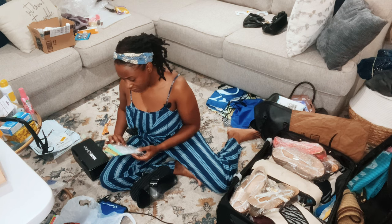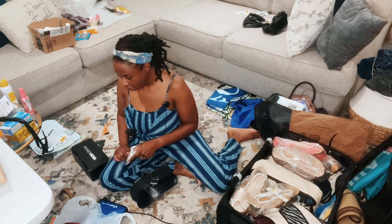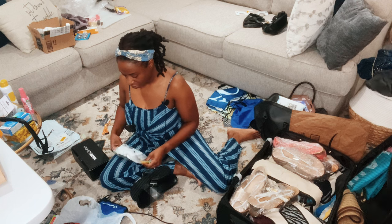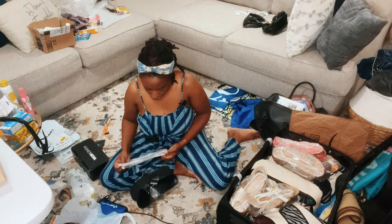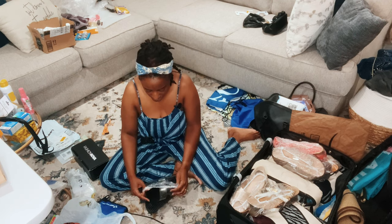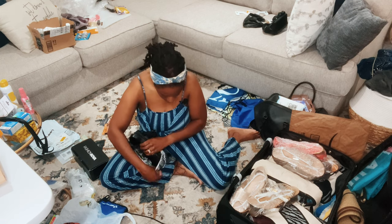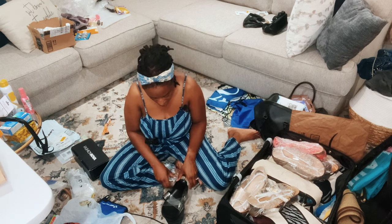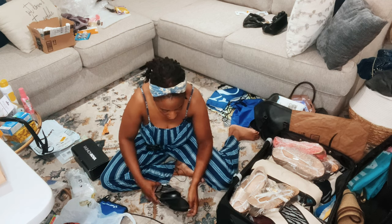Hopefully I have enough of these because I think my husband may need these as well. And I should have brought another bag. Should have brought another bag of these. Oof. I did not put this on right. What was I doing? This is all over the place. Let's try that again. Just gonna tuck under and over.